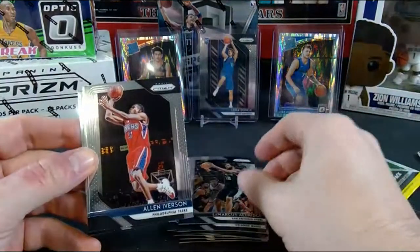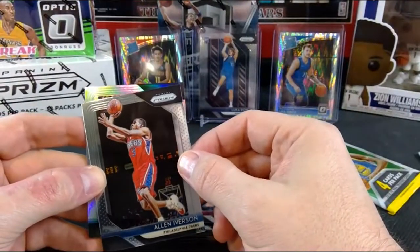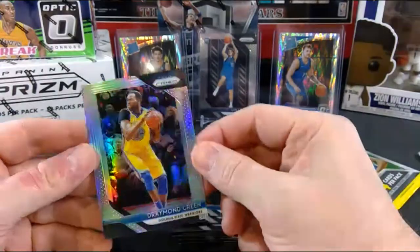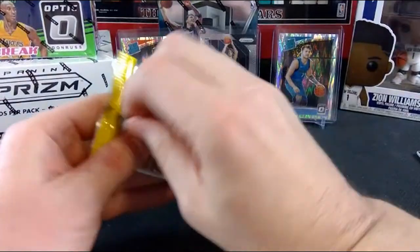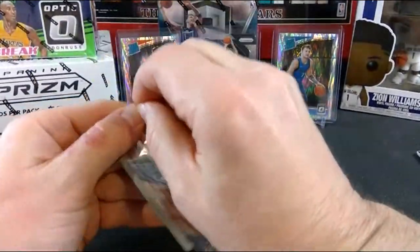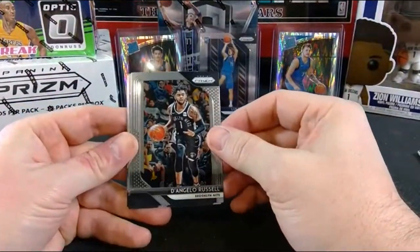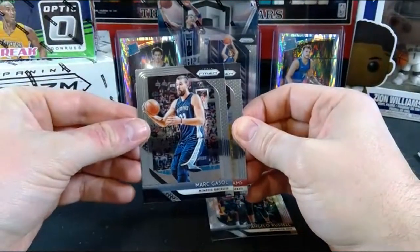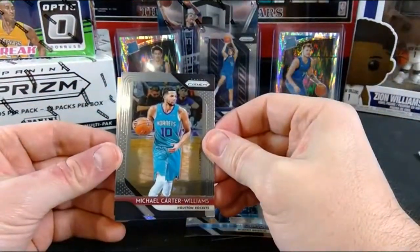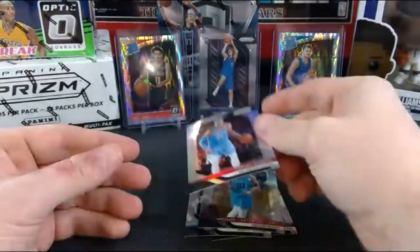LaMarcus Aldridge. Silver, so we'll go from the back. J.R. Smith. And it's Draymond Green. D'Angelo Russell. Looks like we have another silver. Let's get a nice rookie. Come on. Go from the back. Marc Gasol. Michael Carter-Williams. And what's hiding back here? Nope, not a rookie. Tobias Harris.